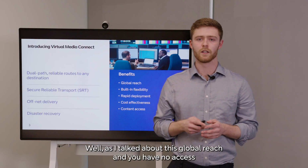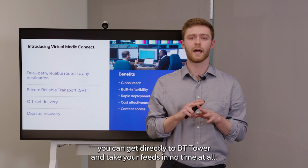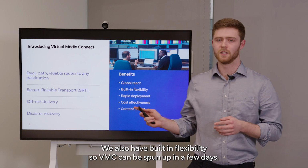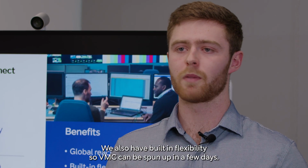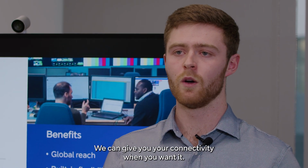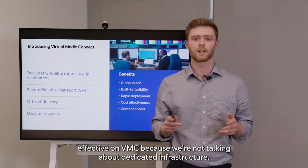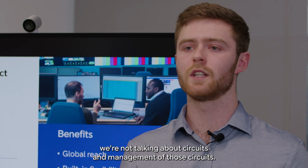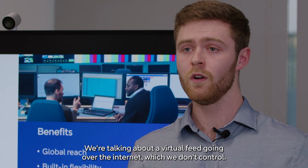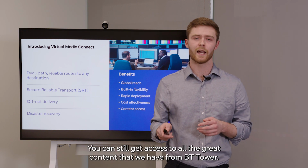Well, as I talked about, there's global reach, and you had no access to BT Tower in the past, but now through SRT and through VMC, you can get directly to BT Tower and take your feeds in no time at all. We also have built-in flexibility, so VMC can be spun up in a few days. We don't need to wait around for a circuit to be delivered. We can give you your connectivity when you want it. We also have cost effectiveness. We are able to be very cost effective on VMC because we're not talking about dedicated infrastructure. We're not talking about circuits and management of those circuits. We're talking about a virtual feed going over the internet, which we don't control. We use the top of it. And then you also have content access. You can still get access to all the great content that we have from BT Tower.